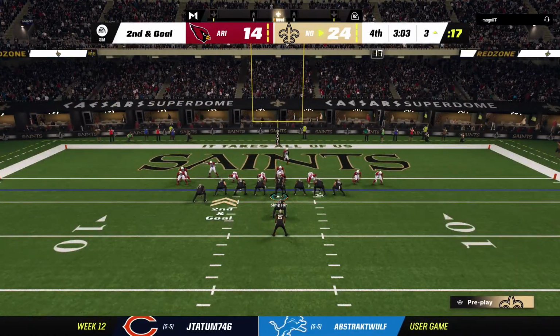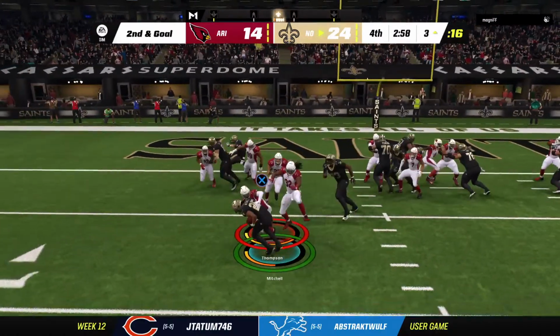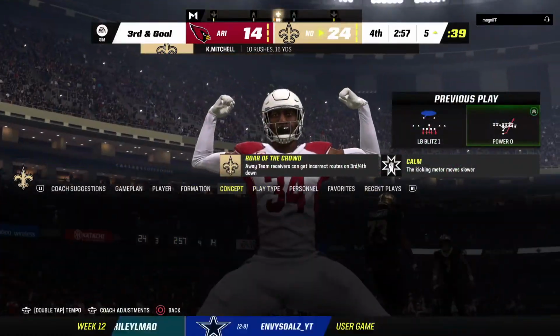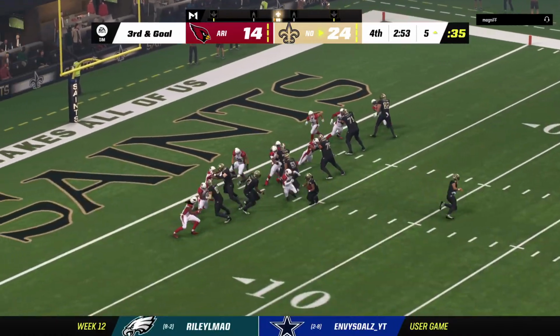So the ball position now at the 3. Here's 2nd and goal. They'll try again. And this time he'll lose yardage as the defense not giving him any room to operate. It'll go down as a 2-yard loss, and it brings up a 3rd down.